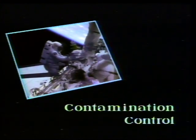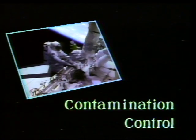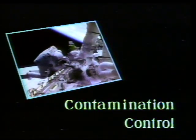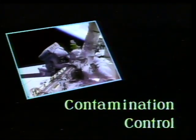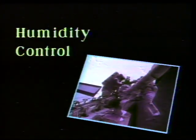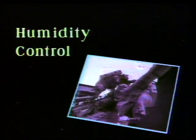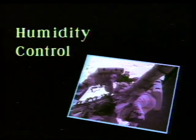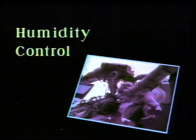here on Earth. Contamination control. As the astronaut breathes, carbon dioxide is exhaled, and if allowed to accumulate, would become toxic to the astronaut. The contamination control cartridge within the primary life support system prevents this. Humidity control. Water vapor is also exhaled when you breathe. Airflow within the suit is used to collect this humidity and the astronaut's perspiration. By doing this, problems such as helmet fogging and moisture collection within the suit are eliminated.